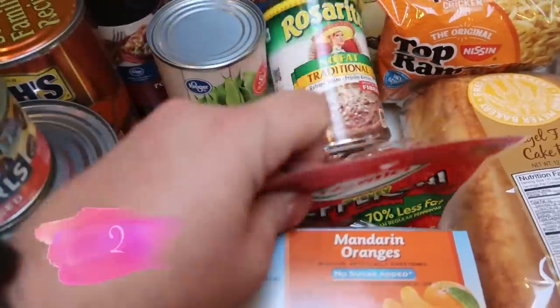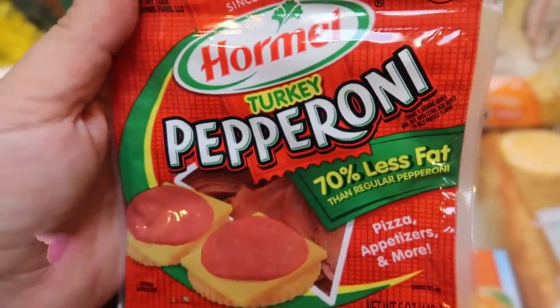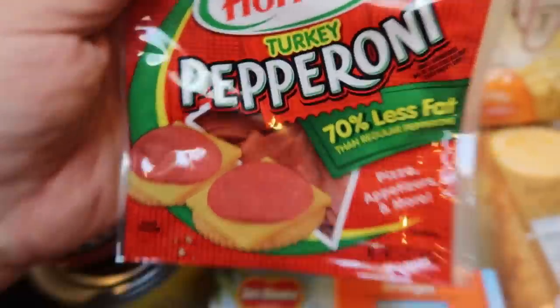Turkey pepperoni. I am making a casserole that I cannot wait to share with you guys that uses pepperoni. So I grabbed Hormel turkey pepperoni.